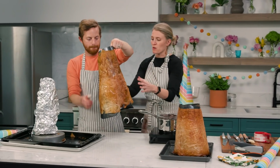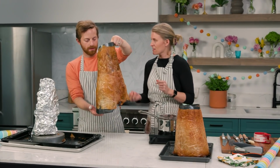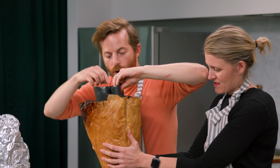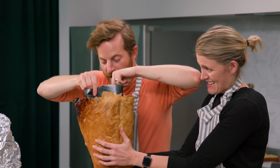How about you hold that and I'll pull. I've got the inner layer folded out. Wait, wait. Oh wait, I'm kind of twisting it and it's working.